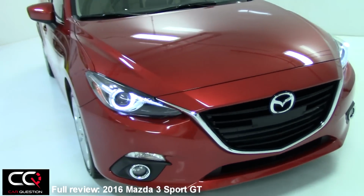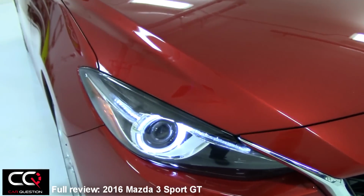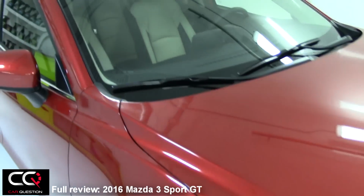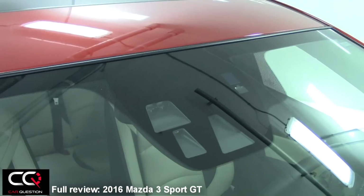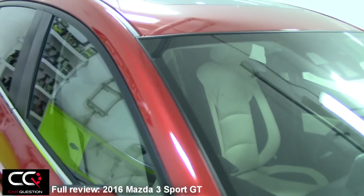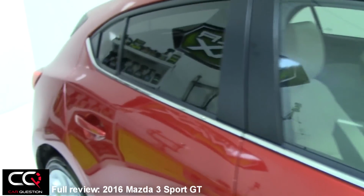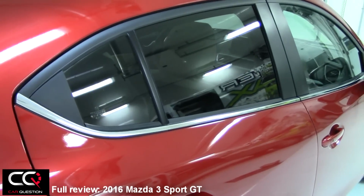the long hood, once again with the line right there, the line starting nearly at the top of the headlight and going all the way up to the side. You're gonna see also a lot of radar system that we have because we've got the technology package right there. There's another line of chrome that's gonna go all the way up here to the rear of the window, to the rear of the door.